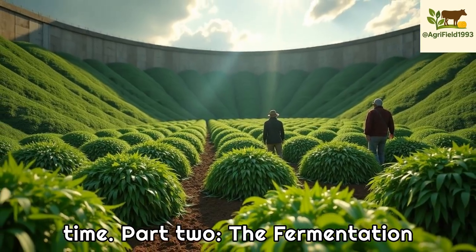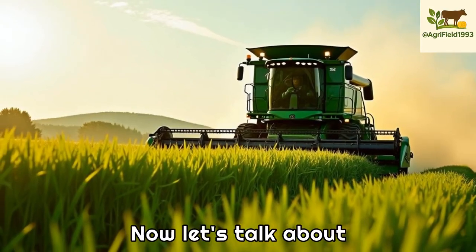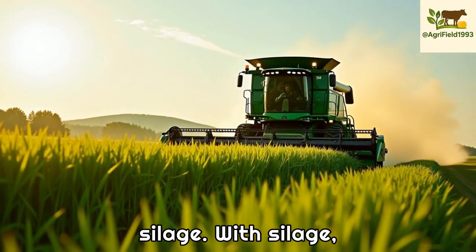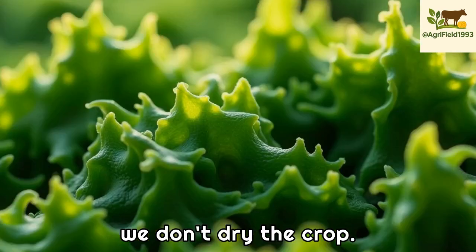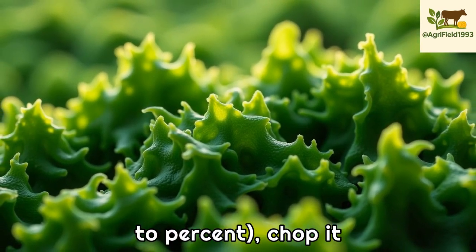Part 2. The fermentation powerhouse. Making silage. Now let's talk about silage. With silage, we don't dry the crop. We harvest it at a much higher moisture level, around 50 to 65%.